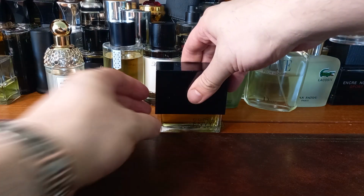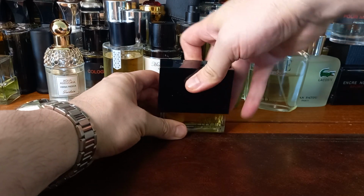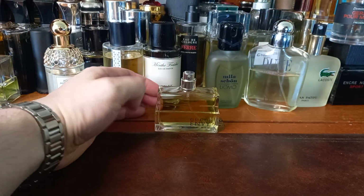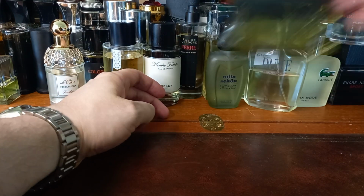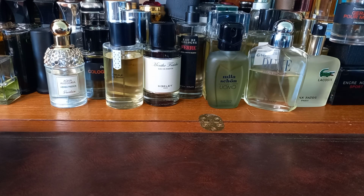This one's got its lid though. The other one was a tester and didn't. Ooh, there you go. That's full. And it's got its lid. Strange bottle. Strange bottle. That's one of the Gucci's that Tom Ford did before he moved over to YSL. I think he was in charge of both brands.